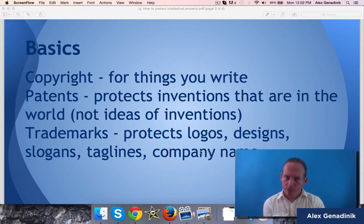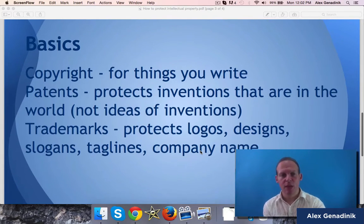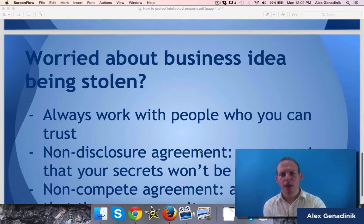So here we go. Copyrights, there to protect things you write. Maybe it's a book, maybe it's an essay, a blog post, maybe even a description of a product, things like that. Patents protect your inventions. So these are real inventions or parts of inventions, but it's typically made to protect either part of the process or the entire process of how to manufacture something or things like that. Trademarks protect things like logos, designs, slogans, taglines, company names, product names, things like that. Okay, those are the 3 sort of legal tools.